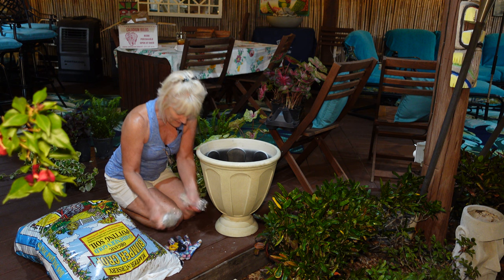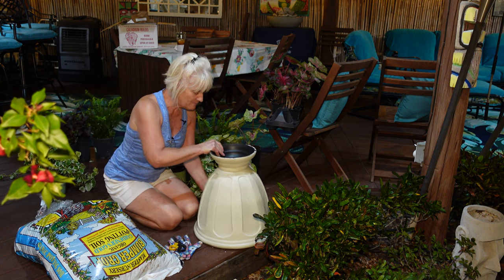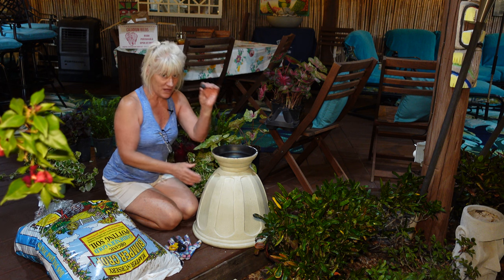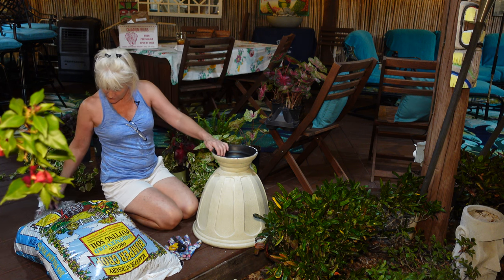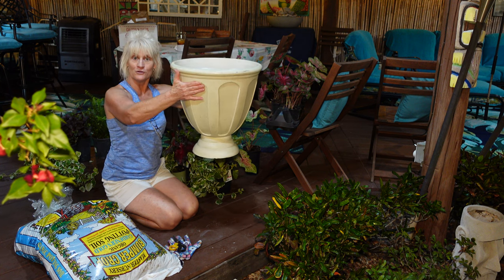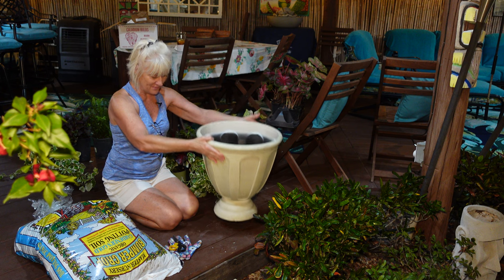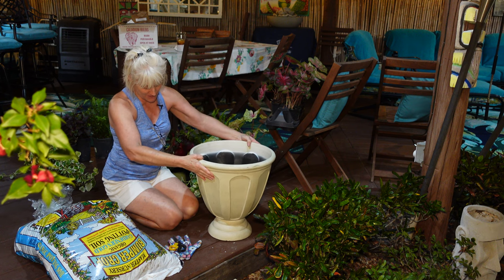So anyway, I got that off. I'm going to forget to take that plug. Remember, they had the pre-drilled hole, which I thought was really cool. So we took that out, and we've got our drainage hole in there. And now, aren't these gorgeous? They are just so pretty. And I love that they are so lightweight. I'm going to set it right here.